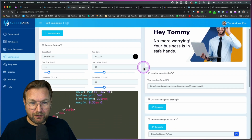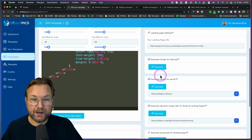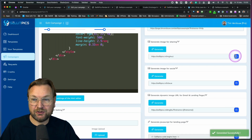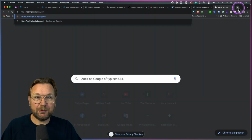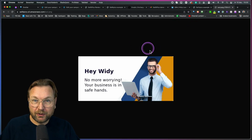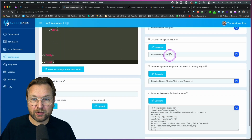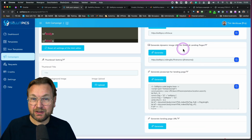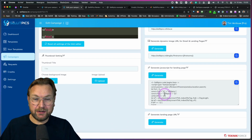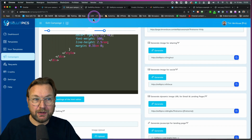Now let me see if I forgot something here. So you can create images for sharing when you reach out, when you do cold outreach, for social here, or this is an image that you can share. So when I share this URL, I can simply send this image to somebody and they can click on it, and then they can see this picture here. If you create a design that's specifically for someone, they can see that through this URL. You can create images for social. You can generate dynamic image URL for email and landing pages like I just showed you. And here you get the code that you're going to need in order to add this to a landing page.